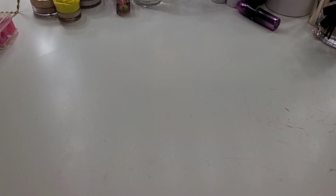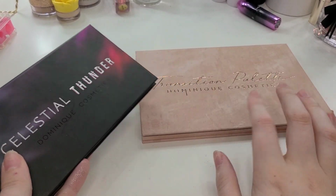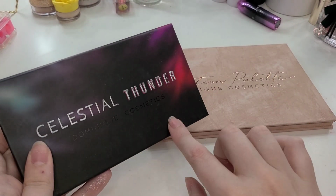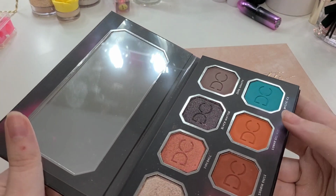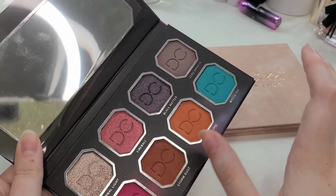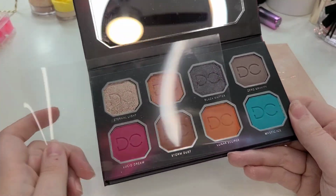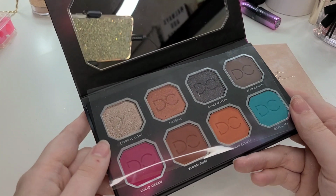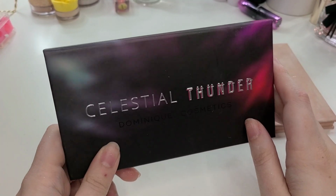We have two other palettes that I got in a BoxyCharm, and I love both of them. They're really good. So yeah, I got these two palettes from Dominique Cosmetics. We have the Transition palette and we have Celestial Thunder. Now, Celestial Thunder is the most colorful Dominique Cosmetics one I have. It's a weird pop of blue in here and no other shimmer to go with it. The color story is just not great. And the formula is a little bit more dry, so I think I'm going to have to declutter this one. I just never have used it, and that's sad. So this one's getting decluttered.